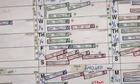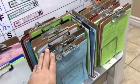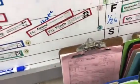We carry that color coding through to our job clipboards. So garage ones, we print those sheets, those checklists out on blue, closets on green, our home offices or Murphy beds are on a different color.